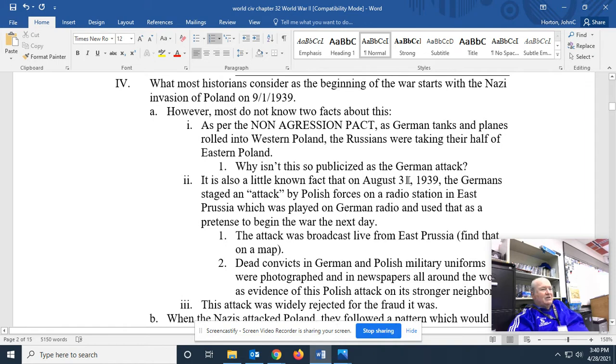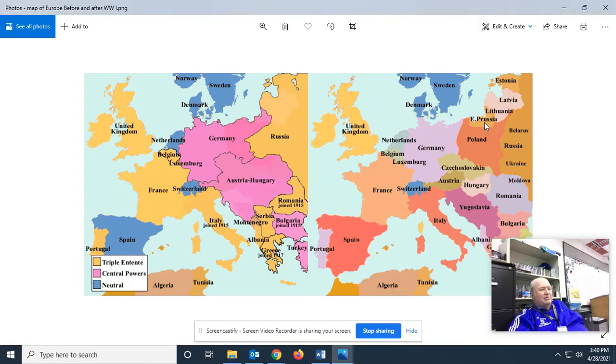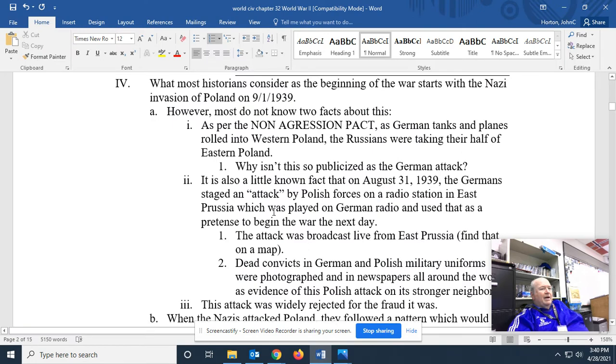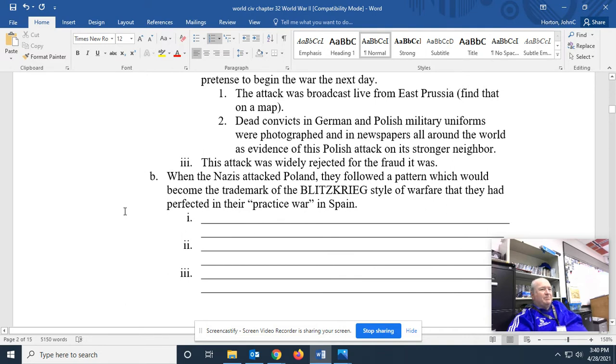There's also a little known fact, interesting enough, that on August 31st, the day before September 1st, the Germans staged an attack by Polish forces on a radio station in the aforementioned East Prussia, right here. That was played on German radio, kind of like play-by-play, and was used as a pretense to begin the war the next day. The attack was broadcast live from East Prussia. Gunfire was heard in the background, shouting. Pictures of dead convicts in German and Polish military uniforms were photographed and in the newspapers the next day, although pretty much everybody knew that this was a fraud.